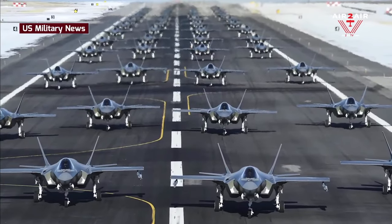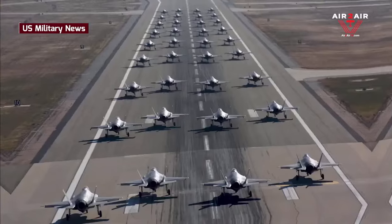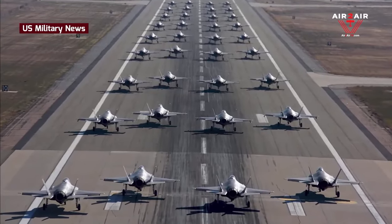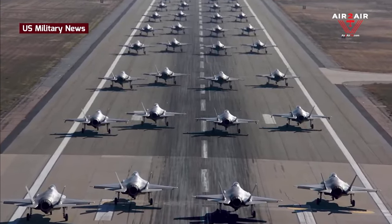The Hill Air Force Base received the last of 78 F-35As in December 2019. To commemorate the occasion, the base decided to conduct what the U.S. military calls an elephant walk, a mass sortie of aircraft.